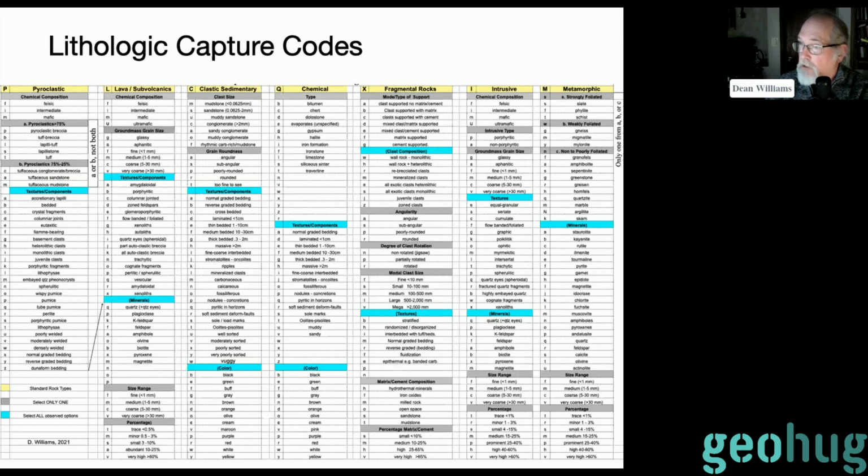This is what they actually look like. Each column is a different rock type. You can see the gray headers, then the blue headers. Now that's all very confusing, but it's small enough you can print it out, or print just the columns you need, because most projects don't have all of these on it.